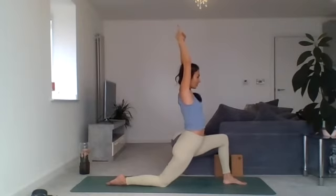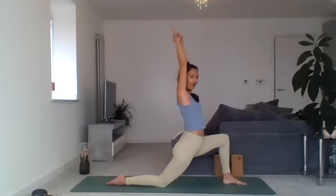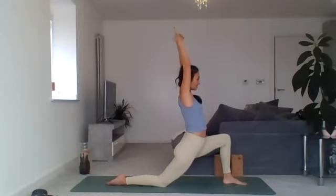Activating through the left glute, the left thigh, knee roughly above the ankle. Staying in your Kali Mudra position with the hands if you can here. Now, if it feels more stable for you, you can absolutely bring the hands down to the mat or bring the hands to blocks. But if you want to really try and work in some balance and strength here and not use the hands with this, then see how it feels.